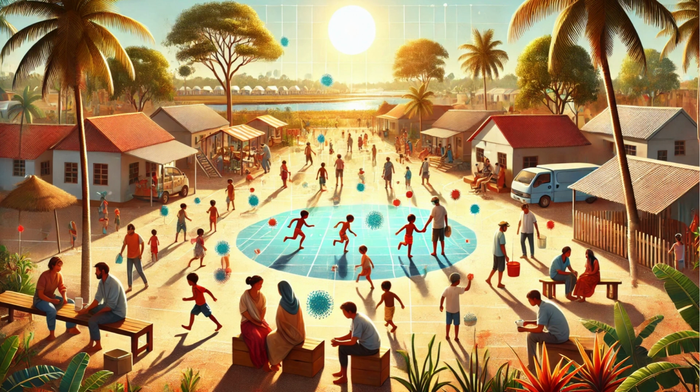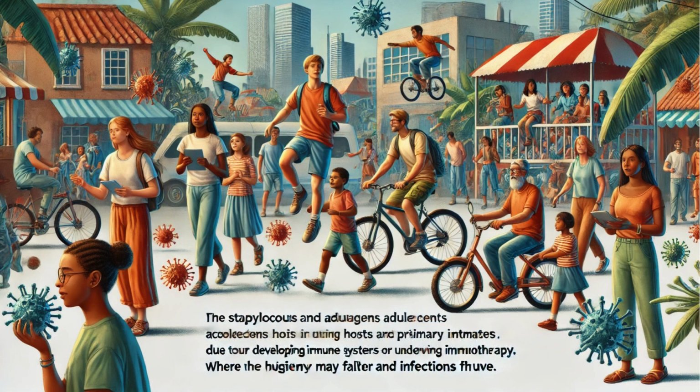Setting the scene, the epidemiological landscape. Picture a vibrant community, teeming with children playing under the warm sun, individuals engaging in daily activities, and environments ranging from pristine to modest in hygiene standards. Staphylococcal Pyoderma thrives in such settings, weaving itself into the fabric of everyday life with a higher prevalence among specific populations. Who are the main characters?